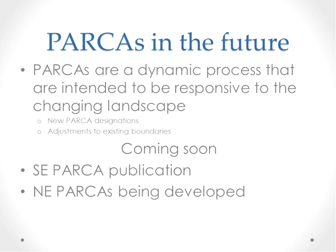And I just kind of wanted to lastly point out that PARCAs are a really dynamic process. They're intended to be responsive to changing conservation trends and changing landscapes. So none of these southeastern PARCA states that we've completed so far, the PARCAs are not set in stone. We can always add new PARCAs. We can always adjust existing boundaries.